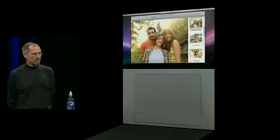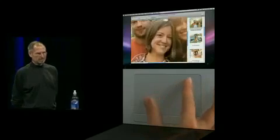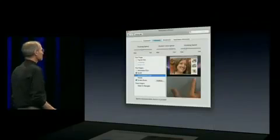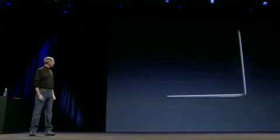And you want to zoom, you can pinch in and out. All right? Isn't that great? So, multi-touch gestures. Pretty amazing. And again, you can see how beautiful and thin this product is.